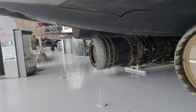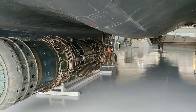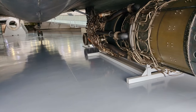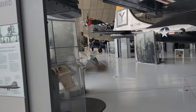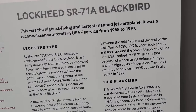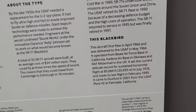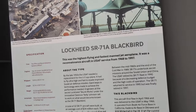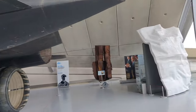The Blackbird is what it's called. Look at that. Engine components down there, look. New information boards if you'd like to read. Yeah, what have we got over here?